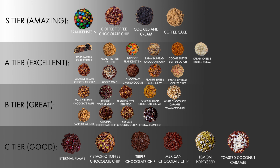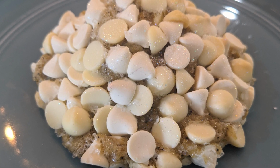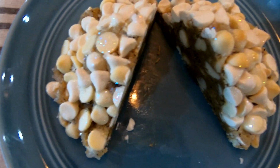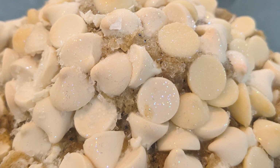Second to last, we have a cookie that was upgraded from our A tier due to its consistent, delicious appearances. The December limited edition cookie, the Kris Kringle. Pushing its way into our top tier with notes of coconut, sweet caramel, vanilla, and nutty flavors, this one is a masterpiece of flavor. So many layers throughout, including coffee. This one has us waiting for next December so we can taste it again.